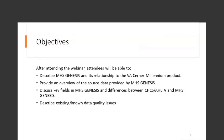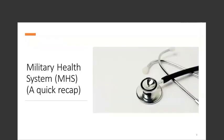Objectives today are, after attending the webinar, you should be able to describe MHS GENESIS and also understand how that relates to your new Cerner Millennium product that you're implementing. Provide an overview of the source data that is available in GENESIS. Discuss key fields in GENESIS and differences between CHCS AHLTA and MHS GENESIS. So CHCS and AHLTA, if you weren't here before, those are our legacy systems. And then any known data quality problems, I wanted to bring up to you as well.